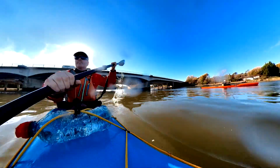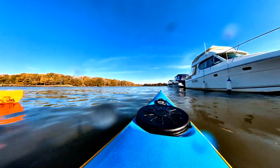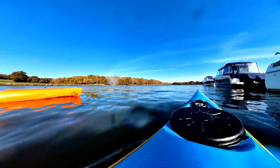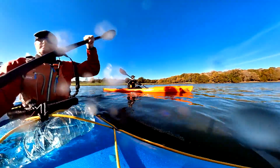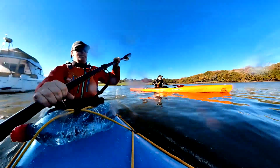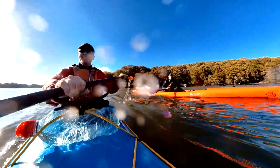Really, the M27 bridge is the last part of almost civilization. Soon after that you're out into open water, there's woodland. We had some lovely autumn colours to look at. So clearly here, very well sheltered from the wind.